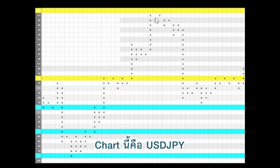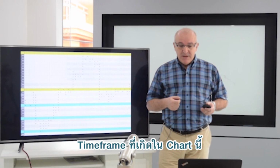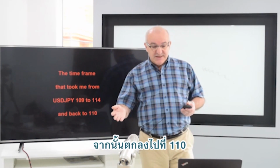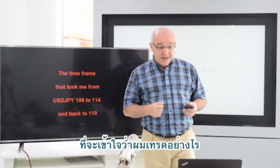This is dollar yen again, USD/JPY. And we had a number of tops, another huge sell-off. And the time frame took us from dollar yen 109 to 114 back to 110. It is really, really important that you understand how I trade.